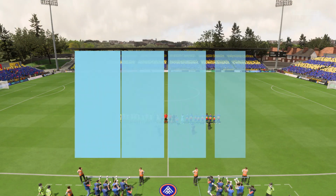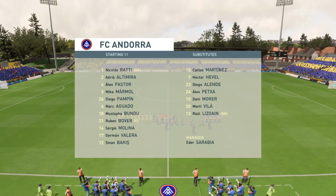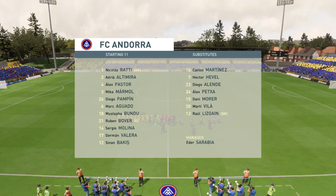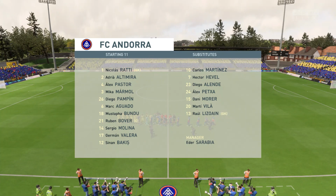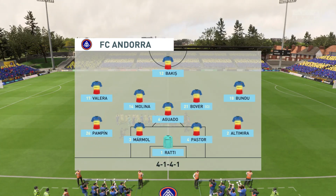This is the lineup for the home team. Well, they're playing in a 4-5-1 formation, which is set up to counter-attack at pace. Yes, they'll play with a flat midfield out of possession, but when they win the ball back, they'll break forward really quickly. Let's hope they play it well today.